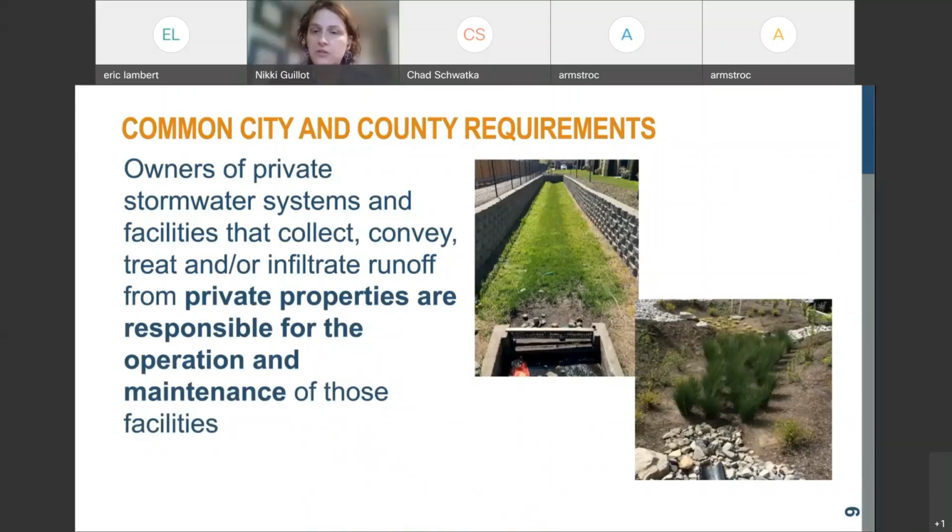So what we're doing to try to prevent pollution to our waterways and our aquifers and prevent those flooding issues is installing private stormwater facilities. So when a new development goes in, they have stormwater facilities to manage and treat the stormwater that's coming off of those roofs and driveways and parking lots and commercial areas. And the maintenance of those facilities falls to the private property owner.